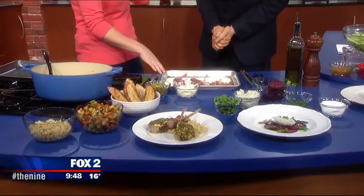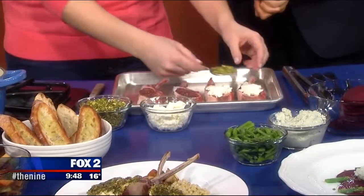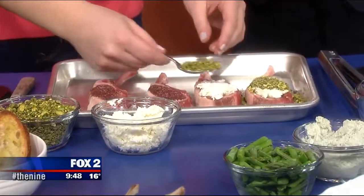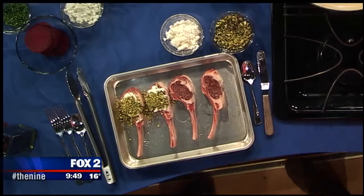Again, okay, we have a minute left, and you have a dish ready to cook for us, so let's get to it. This is pistachio crusted lamb chops. I start out with some really beautiful lamb chops. I spread some goat cheese on there. And then this is a pistachio and oregano crust. And you put that on before you cook it? Yes. I'm just going to press that in there, and once it comes out of the oven, the cheese is softer. So you can finish those, and then it will come out of the oven.